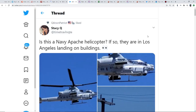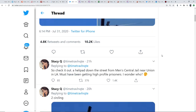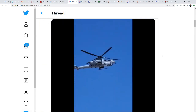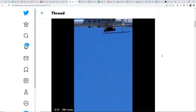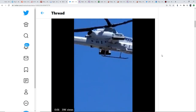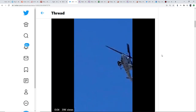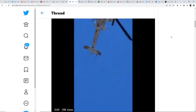So what's up with this? And this is, now she says, is this a Navy Apache helicopter? If so, they're in Los Angeles landing on buildings. And there's video of this. There's been a lot of unusual military activity we've filmed, and I haven't even shared with you about 3 or 4 other helicopters that we filmed just running alongside the highway in the middle of the desert. And there's been a lot of that lately.